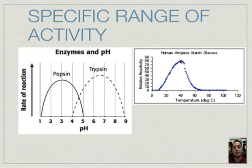So again, every enzyme works in a specific range. It has its optimal activity range, and if you go beyond that to the right or to the left, then the activity goes down and it could be deadly because remember, we need enzymes to make reactions fast so that we can survive.